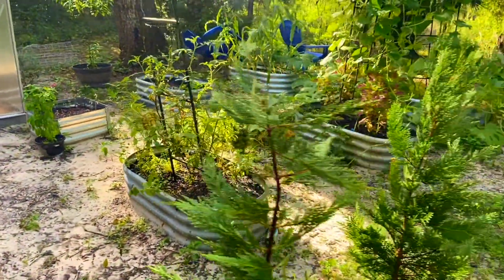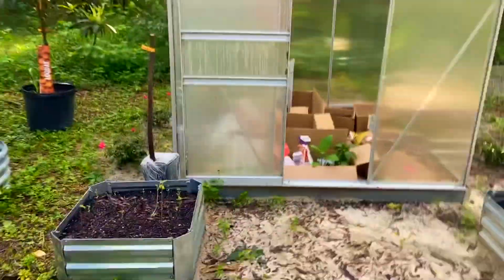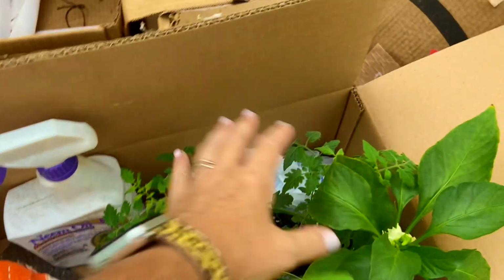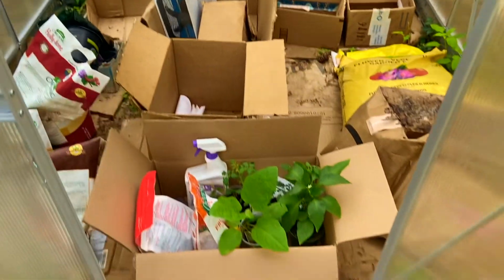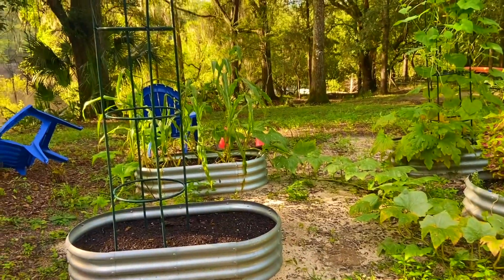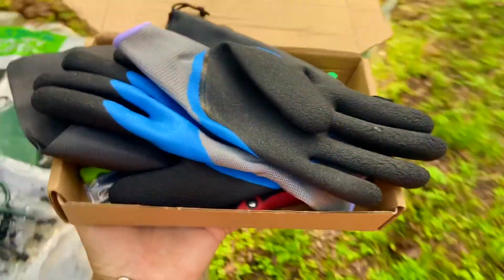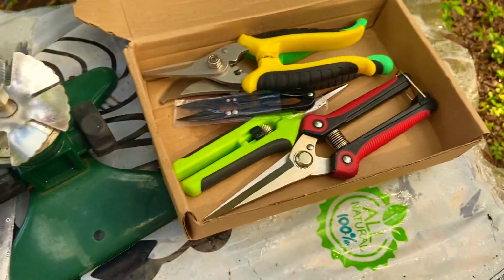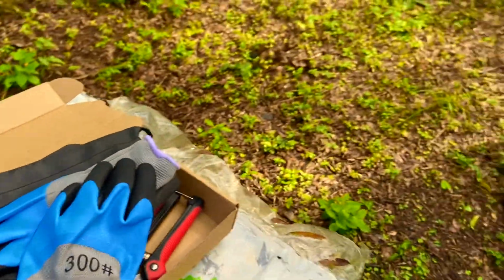So that is what I'm going to do before it gets too hot. I just got some brand new clippers in, and I'm really excited about them. Oh, and then I have potatoes from home that I grew and we didn't eat, and they're starting to regrow. So I'm going to be planting those as well. So I'm going to get started before it gets super hot. I got some new gardening clippers. It came with some gloves. So we're going to put those to use right now.